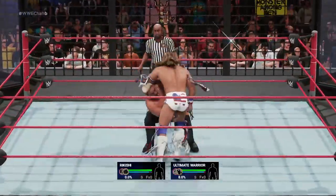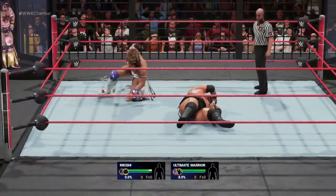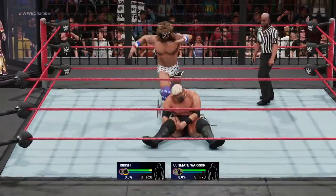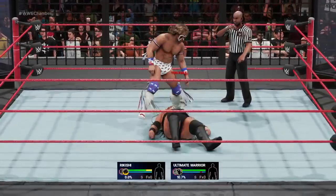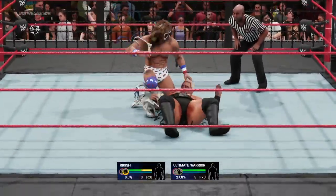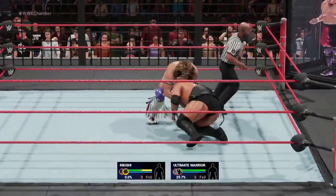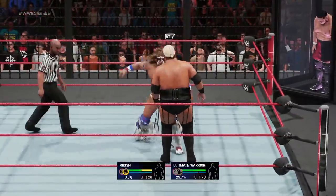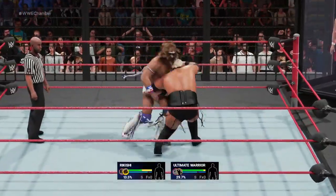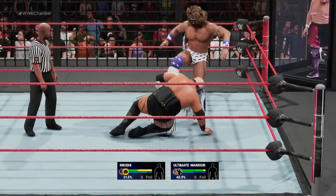Here we go, as these two superstars are the first to get going in this Elimination Chamber match. More than 2 miles of chains surround these competitors. Let that sink in for a minute. 2 miles. Ooh, what impact. Boom, running STO plants him. Nicely done.